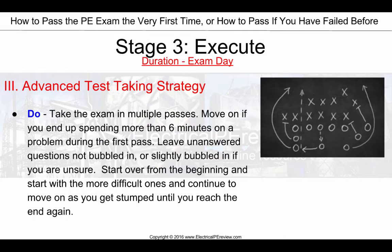And then once you get to the end, you're going to start over from the beginning, and then you're going to start with those more difficult ones that you left either partially bubbled or not bubbled. And then you're going to continue to move on as you get stumped, just like you did in the first pass, until you reach the end again.